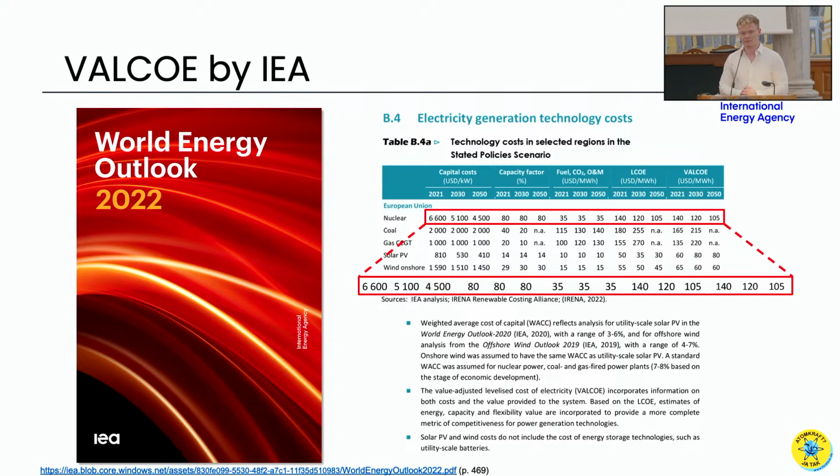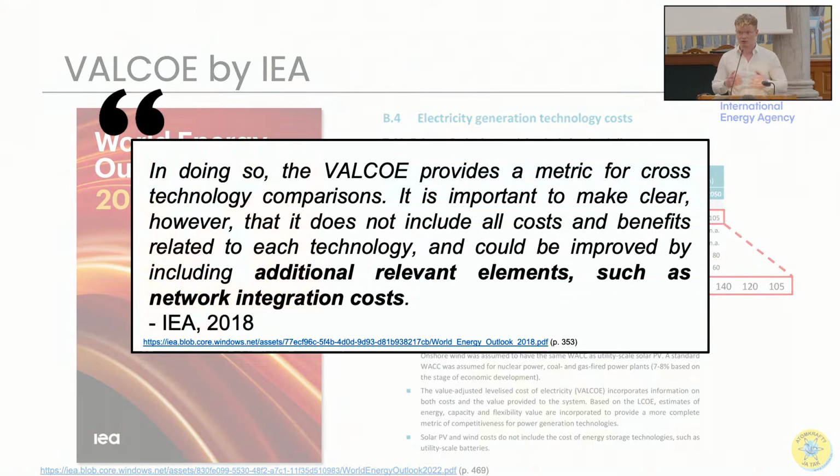These estimates are based on different rates of investment, so different interest rates for nuclear and wind, a doubling of nuclear compared to wind, and also very high capital cost and lower capacity factors for the production. And then the Climate Council says that you can use the VALCOE because it's a system metric. It covers some values in there. But you have to remember that even the IEA says: in doing so, the VALCOE provides a metric for cross-technology comparisons. It is important to make clear, however, that this does not include all costs and benefits related to each technology and could be improved by including additional relevant elements such as network integration costs. As talked about before, VALCOE does not include grid cost for transmission lines, balancing cost, or profile cost.